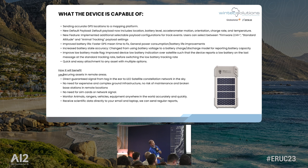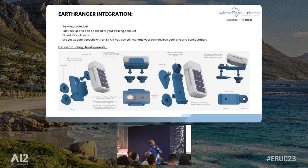And this is some of the new mounting brackets that we are coming up with, along with, oh, sorry, I skipped over the EarthRanger integration. So integrated API. All we have to do is give you your key to set up to your existing account. There's no additional cost from our side to do that.